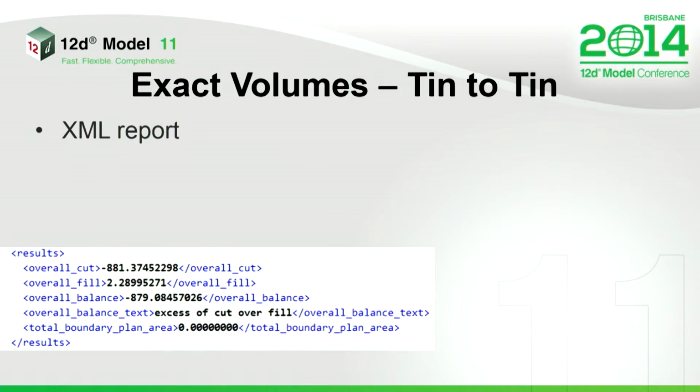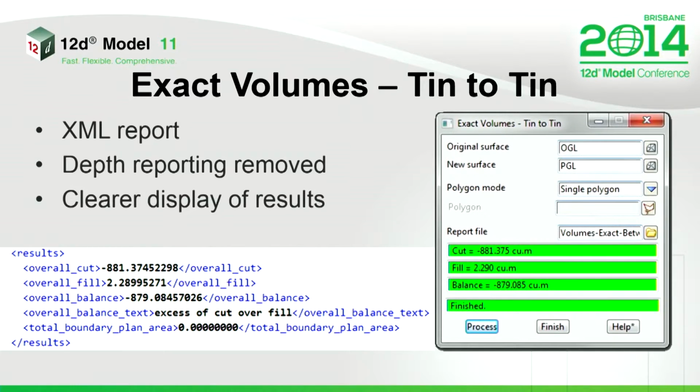As an example of one of these macros, I wrote exact volumes tin to tin. So there's an example of the XML report: the overall cut, fill, balance, and the boundary area. That's in a standard format. Depth reporting was removed because it wasn't needed for this project. It's also a clearer display of results. You can see there are more words than just CFB at the bottom. English is not their first language, so this makes it a bit clearer for these guys.